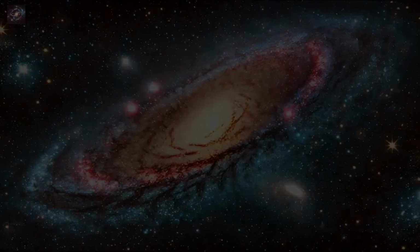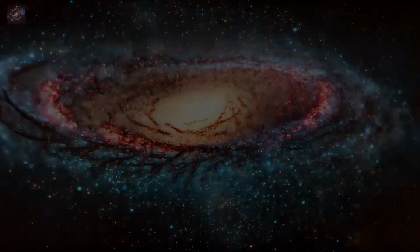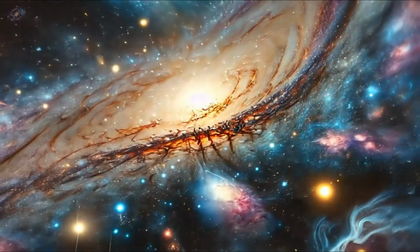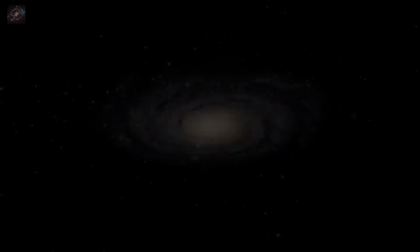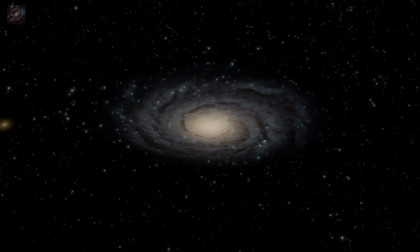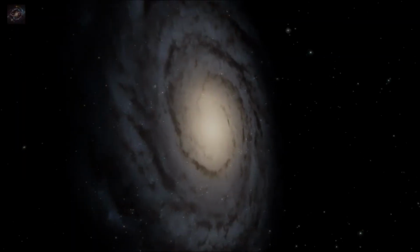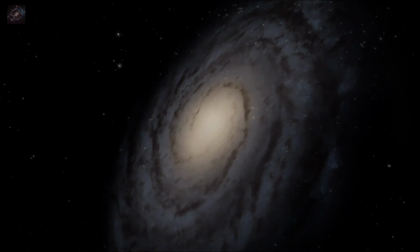The spiral arms of this galactic giant are regions of immense activity, where dense molecular clouds collapse under gravity to form new stars. Bright blue clusters dot these arms, signifying the presence of massive, young stars that shine intensely before exhausting their fuel and ending their lives in spectacular supernovae. These explosions enrich the galaxy with heavy elements, driving the chemical evolution necessary for the formation of planets and, potentially, life.